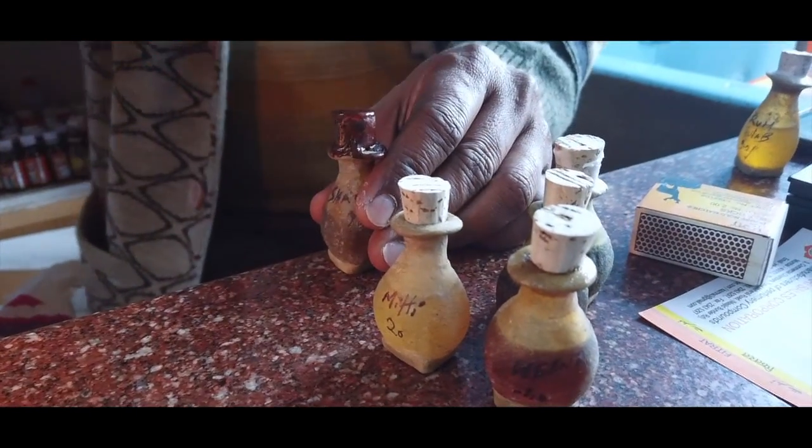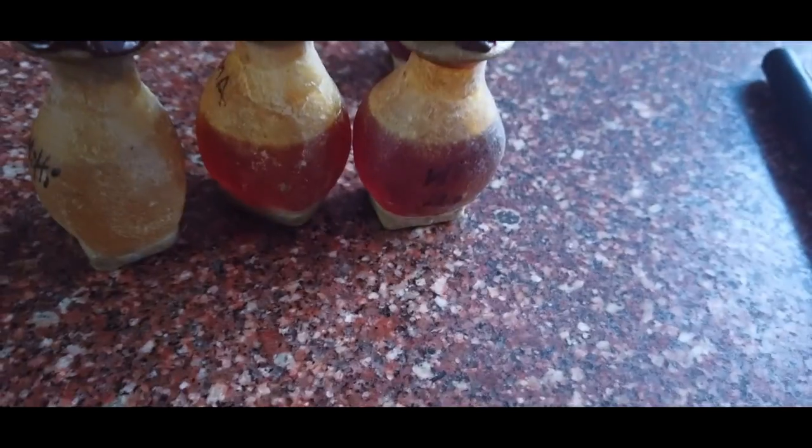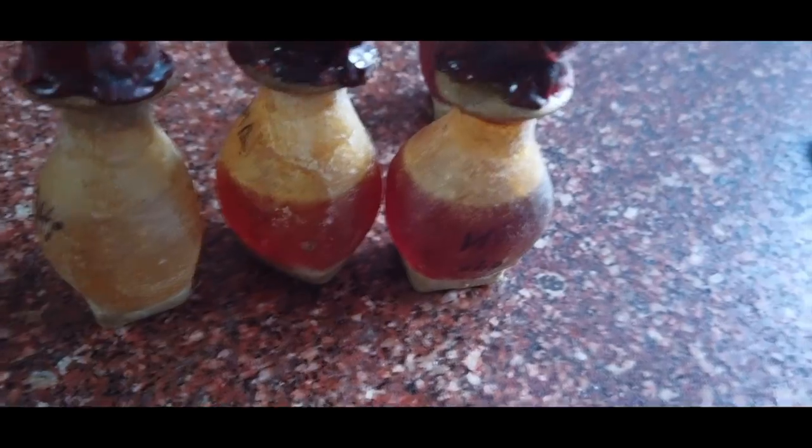And they're putting their stamp. So we have these sealed and ready to go. These are properly sealed, and I guess these are preserved in such condition. It's like properly sealed.